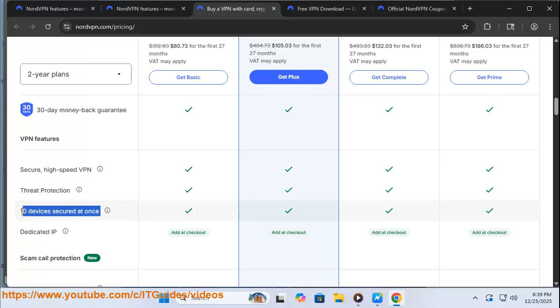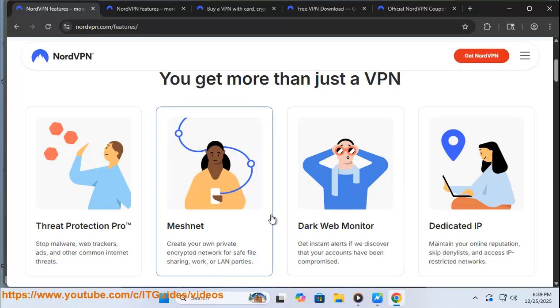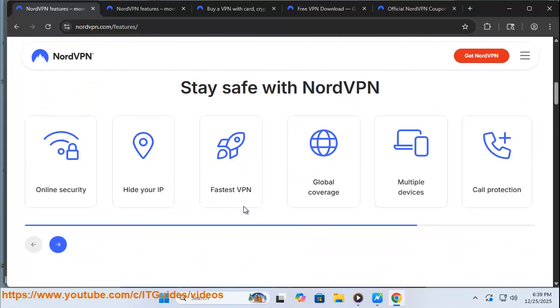Tip: set up NordVPN on your router if you want to protect all devices connected to your Wi-Fi, even those that don't have VPN apps. This ensures every device in your house gets secured without needing individual installations.